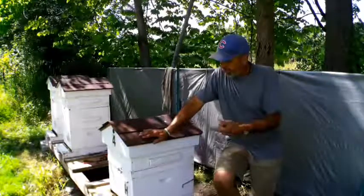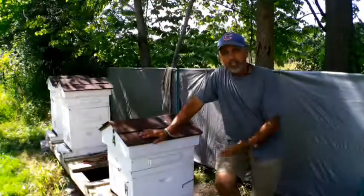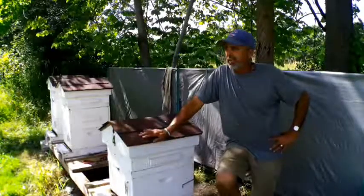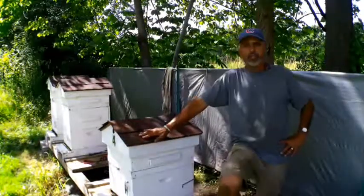Picnic bugs. The sugar syrup was attracting them. So guess what I had to do? I had to pull my feeders off. Fortunately, there's nectar coming in, but pretty soon the dirt is going to hit.